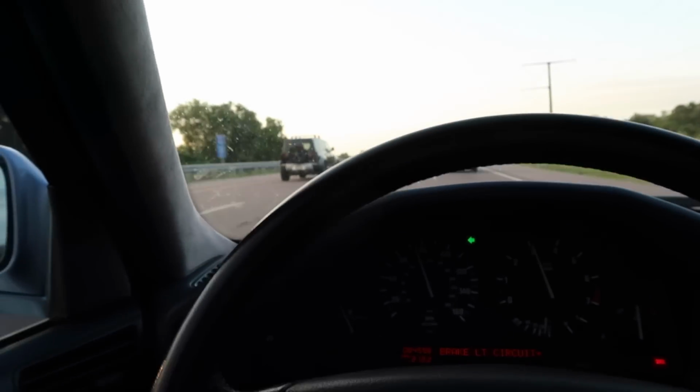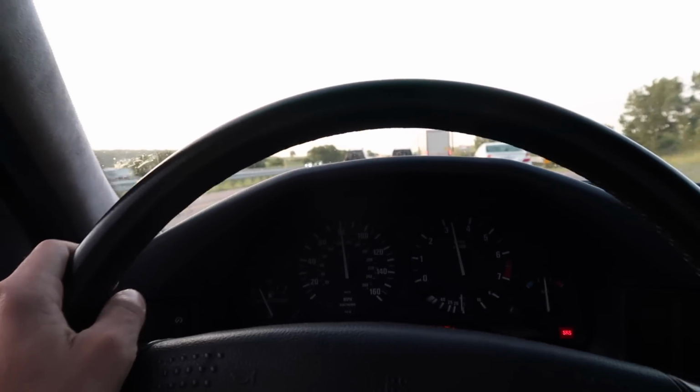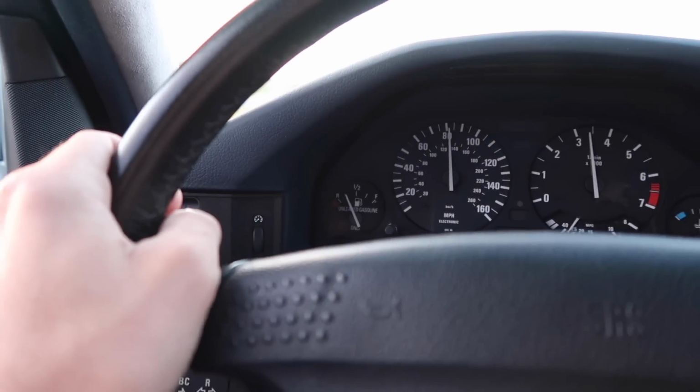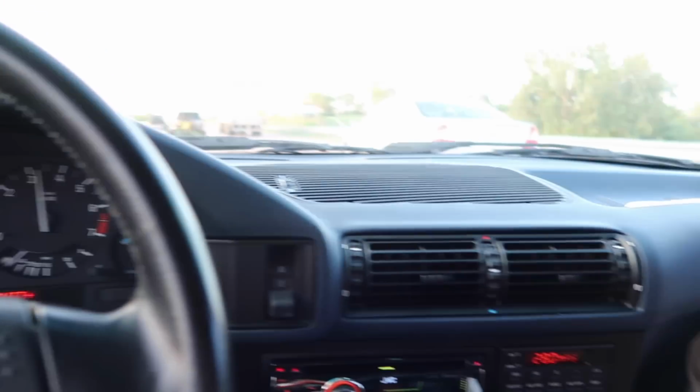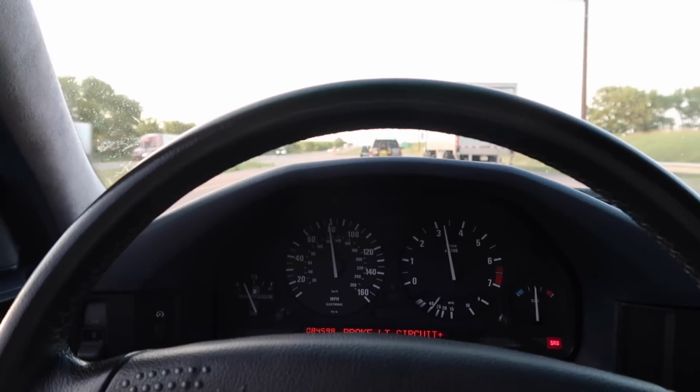Who would have thought an S52 would get 28 miles per gallon? We are absolutely cruising along. We're about 2 hours in. We've got a quarter tank of gas left. MPGs are good. No issues so far, which is great. This thing's cruising. This thing drives great. We've got this thing absolutely packed.